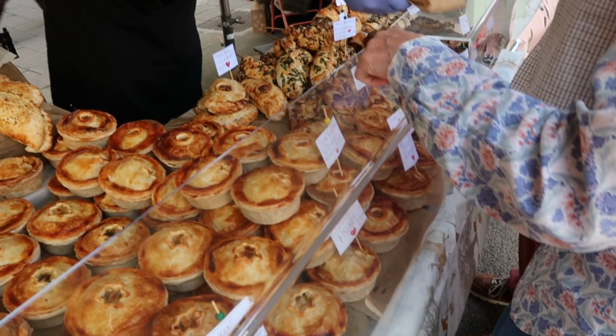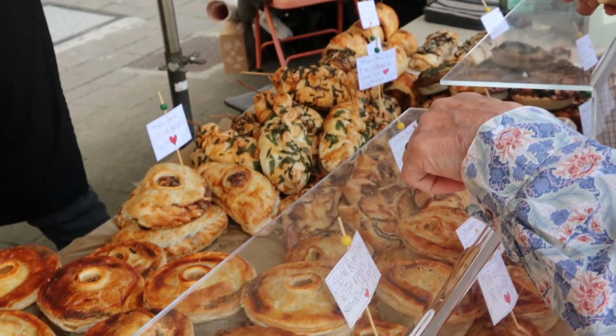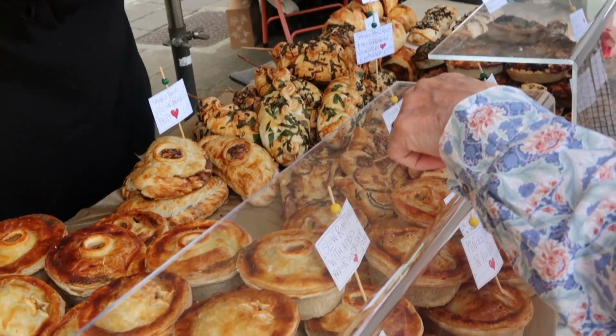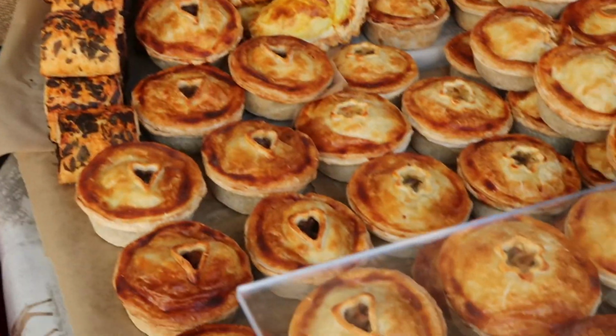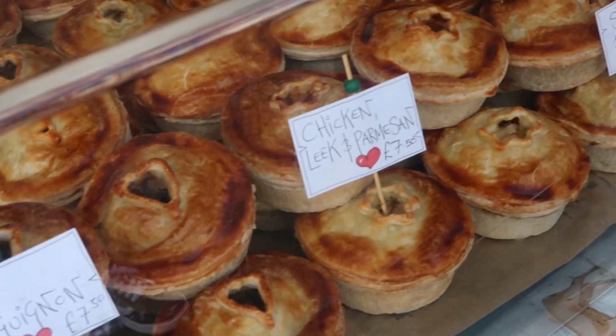Okay, the bits are in the boot. Let's go and try and avoid any more damage. I am gonna get some of these because they look so tasty. I think they're smoked mozzarella and Mediterranean vegetables. Yum yum. And I might get a pie for Cam's. It looks so yummy. Beef, onion, chicken.